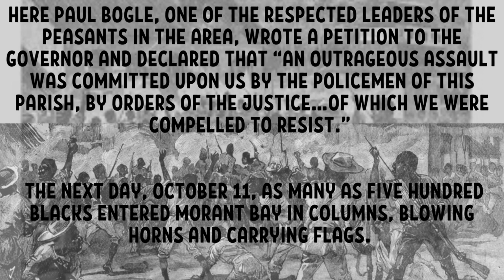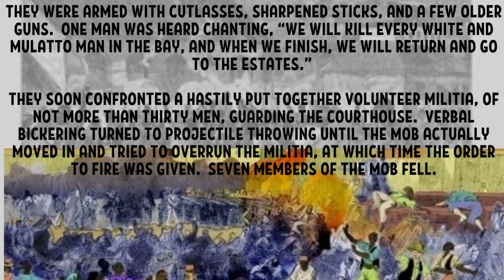The next day, October 11, as many as 500 blacks entered Morant Bay in columns, blowing horns and carrying flags. They were armed with cutlasses, sharpened sticks, and a few older guns. One man was heard chanting, "We will kill every white and mulatto man in the bay, and when we finish, we will return and go to the estates."